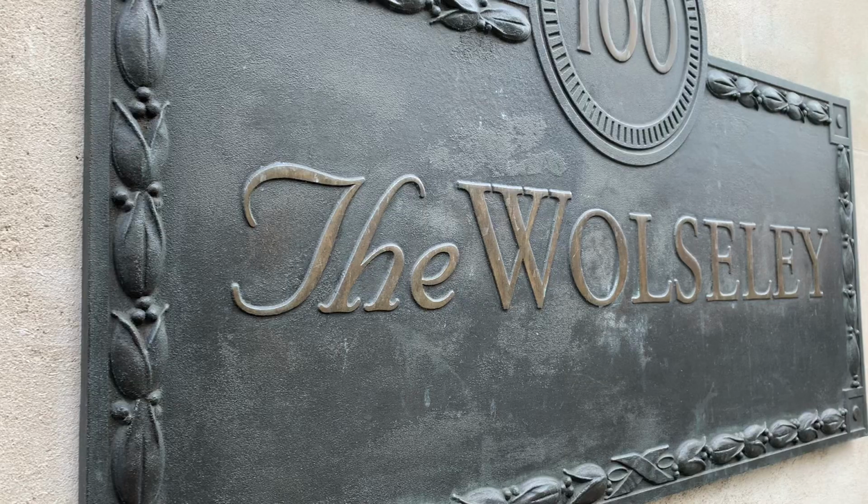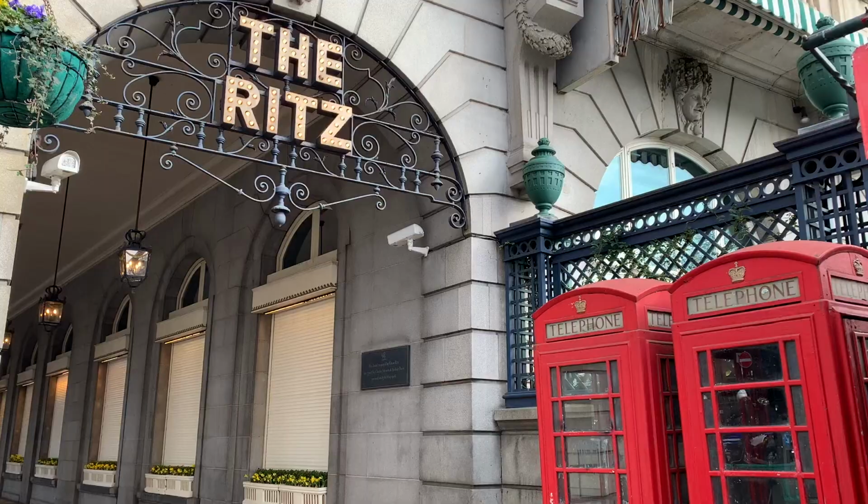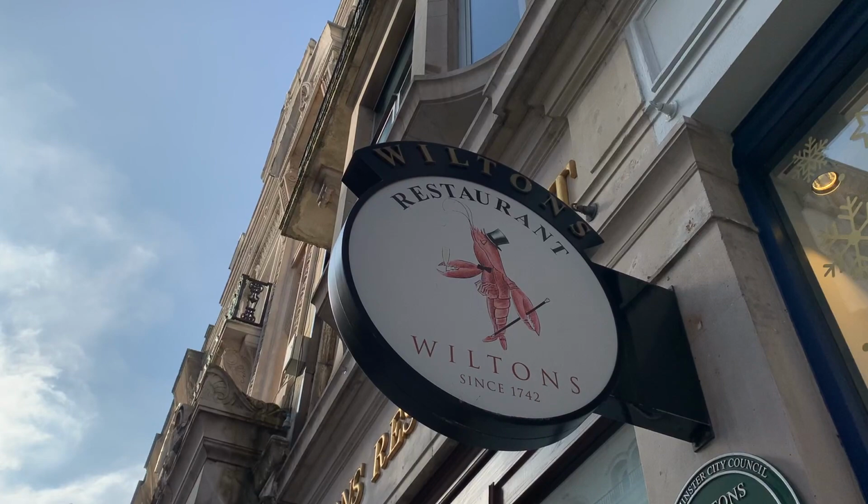In addition to pubs, there are some great restaurants and bars in St. James's, from the Wolseley on Piccadilly to hotel bars and restaurants, and the traditional and historic establishments on Jermyn Street. There's a lot on offer.